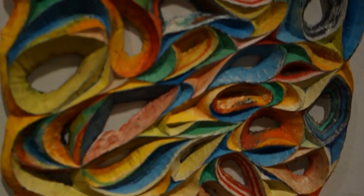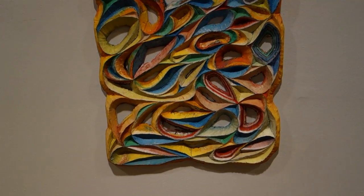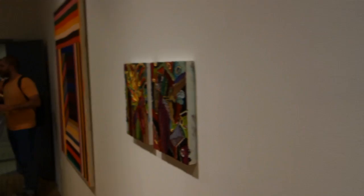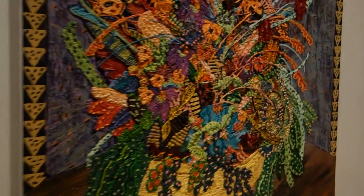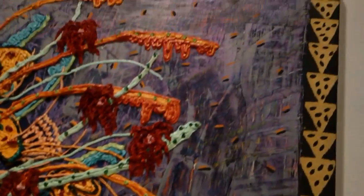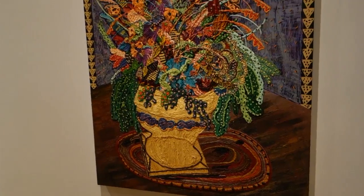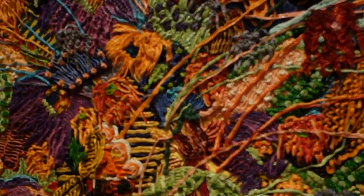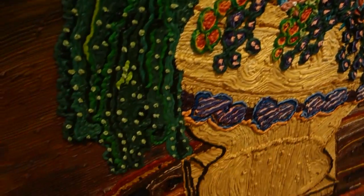Oh, I think this is a piece by Devin Powers. It's got a nice major piece on the other wall. This is some gooby painting. And yeah, it smells really nice.